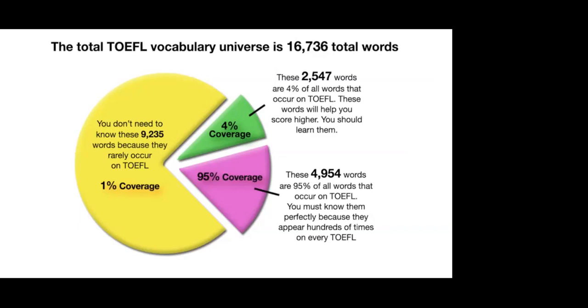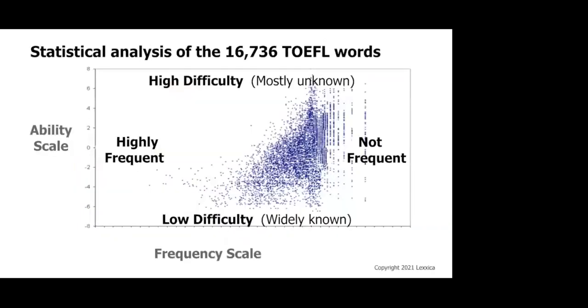Let's look at this another way. Here are the same 16,736 TOEFL words in a scatter plot. Each dot represents one TOEFL word. Words to the left are highly frequent on TOEFL. Words to the right are on TOEFL, but they are not frequent. Words at the bottom are easy words that most people know, and words at the top are difficult words that only a few people know.